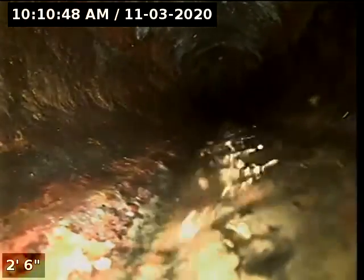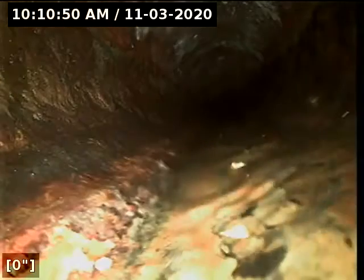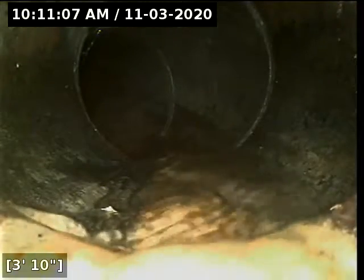We have water running from the utility sink. We're going to zero off the foot meter and then continue with the inspection. Here at roughly 4 feet, there appears to be a transition into ABS.